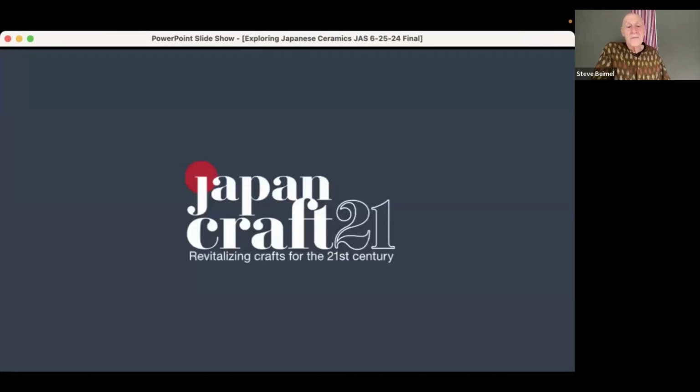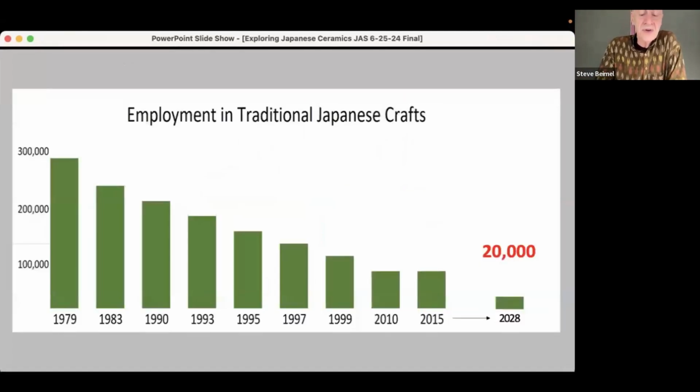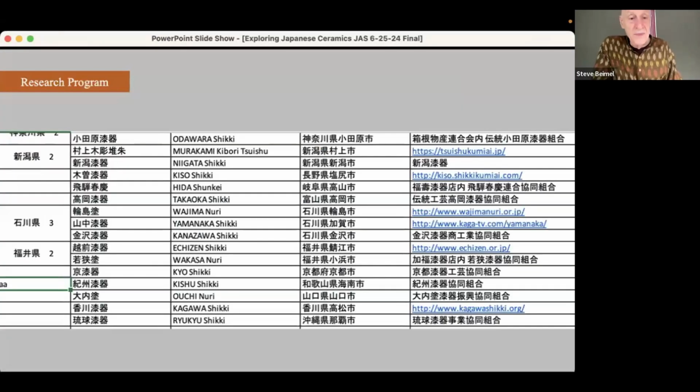So I'm fast forwarding to JapanCraft21 and how we got involved in all of this. I had to end the ceramics portion at that part because it could go on, as I said earlier, forever. It's such a huge field, and hopefully we can meet again and we can look at more of the many, many styles. But hopefully today you got a good taste. But in JapanCraft21, as I mentioned, Japan is a huge world of craftsmanship that's decreasing rapidly, that's evaporating before our very eyes. And so we created many programs in order to address that.